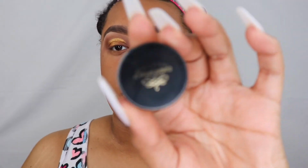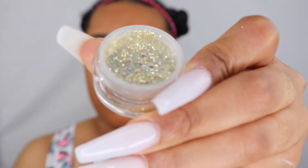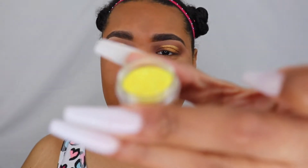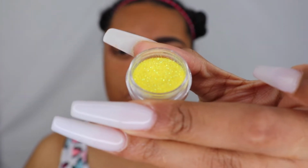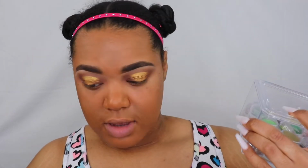I have this glitter called Treasure from Sarazaar Cosmetics. And it looks like that. And I also have some glitter from BadAzz Cosmetics. A lot of it, honestly. And I liked how yellow this was. It's really yellow. So BadAzz Cosmetics has, I mean, there are 45. Like, look. There were options. I saw the yellow one and I really liked it. Honestly, that's why I pulled it out.